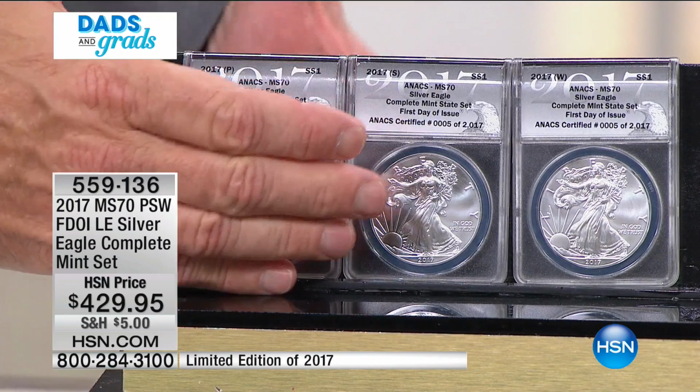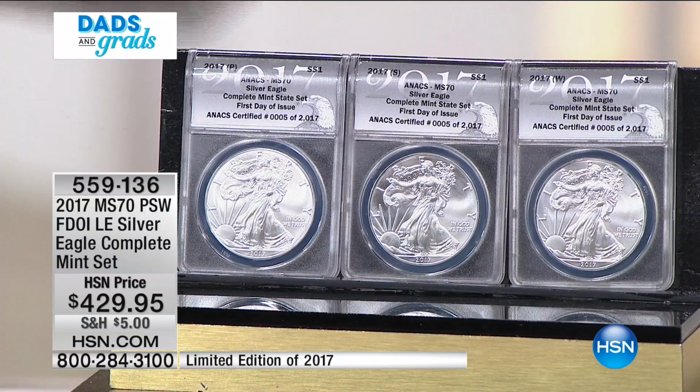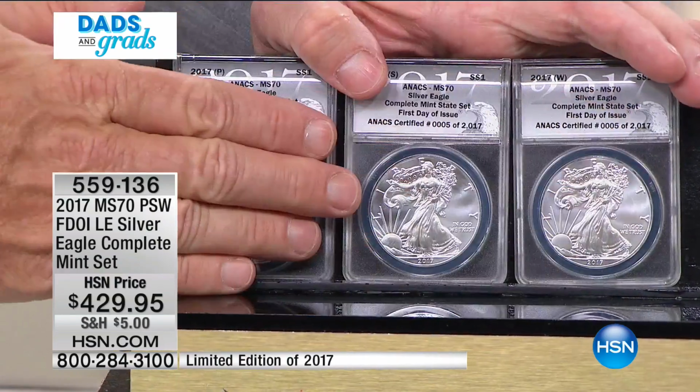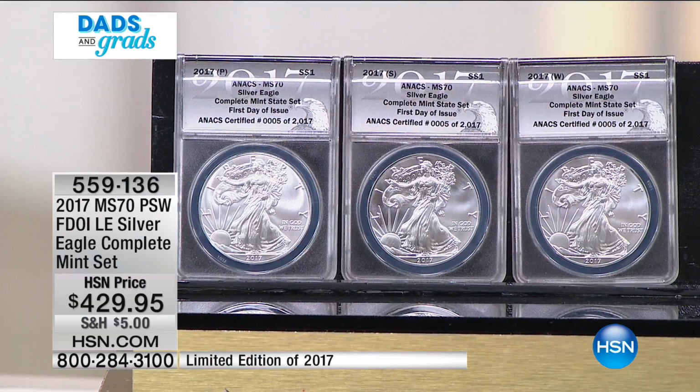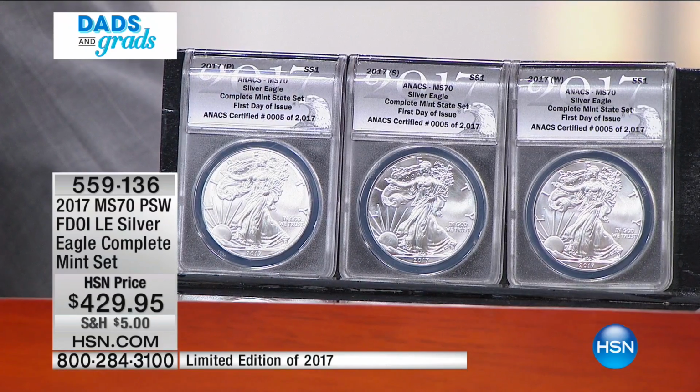The Mint State 70s, basically, other than this set, I can't sell you one of them for less than basically $450. But I'm going to give you two of them, actually three of them, not for $450, but $429 a piece. I have to really put this into perspective for you. Not only that, we have first day of issue, which is, of course, this set is exclusive to us here at HSN. It's going to come in the red oak presentation box that you see right here.